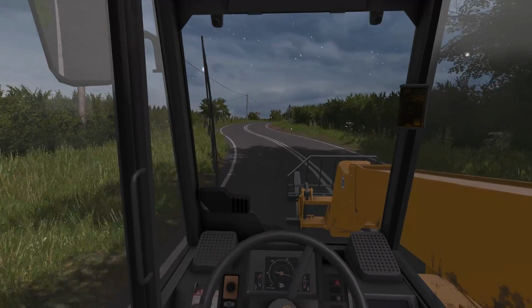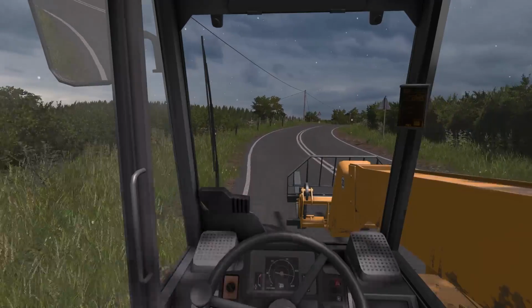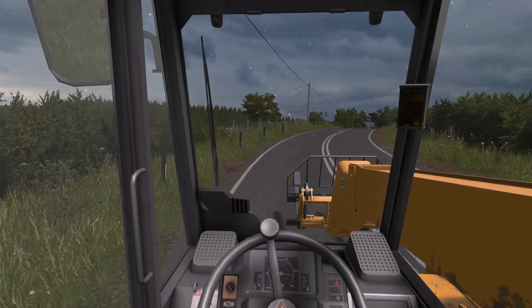Alright then, what feels like a lifetime later, we're just about crumbling back up the road here. It's a little slow, but what can you do?